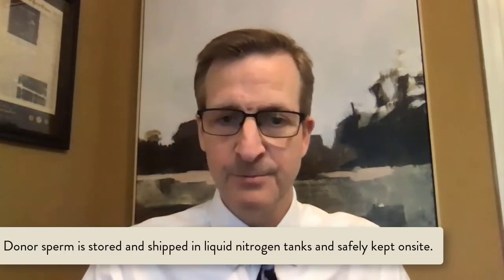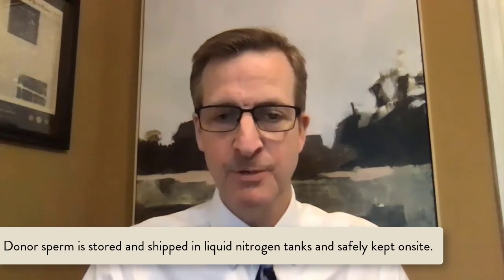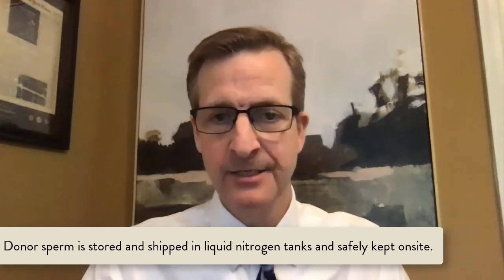The donor sperm is ordered directly from the sperm bank, and the samples are shipped in liquid nitrogen tanks to our office, where we transfer them to our tanks until they are ready to be used. There is certainly a cost for shipping the sperm and for the sperm itself, which is sometimes not covered by insurance, and information is on the donor sperm websites as to the cost of the specimen.